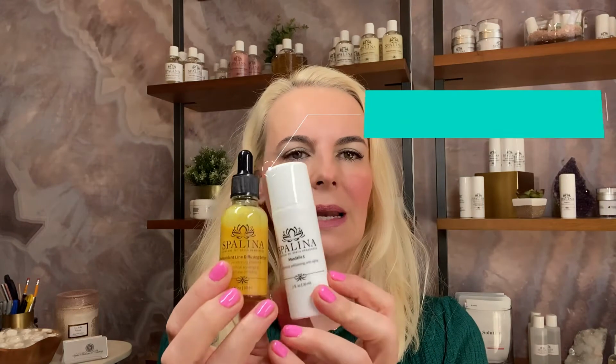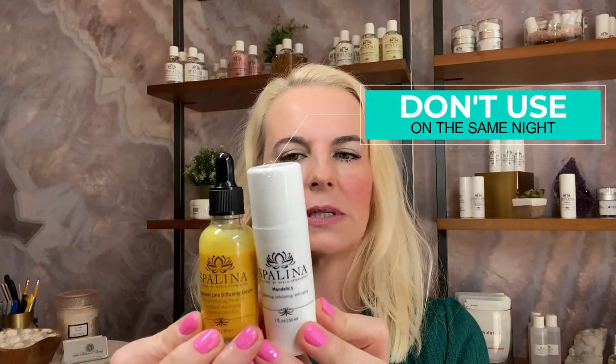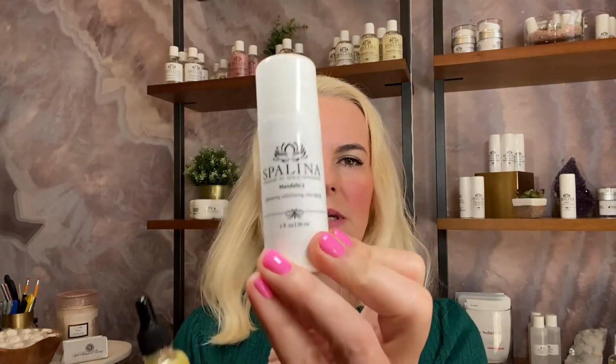For clients that are using our other serums, such as mandelic, I want to stress one thing: you would never use mandelic and antioxidant line diffusing serum on the same night. You would use one or the other. You don't want to mix those two together. That's the only rule that we have. One or the other, never together. I'm talking about mandelic and the antioxidant line diffusing serum.